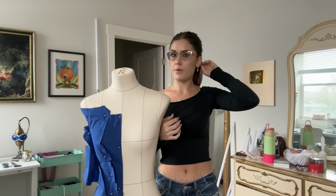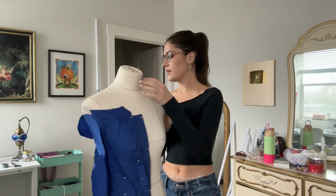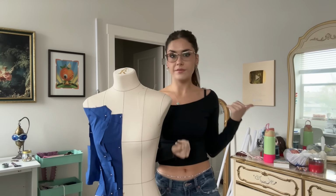I feel better today. It's really just the headache, but I'm trying to work right now because I think it's gonna get worse. So I'm gonna hopefully finish pattern making this and then we can figure out what I'm doing for the bodice.